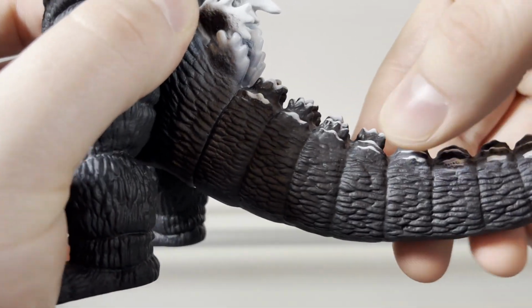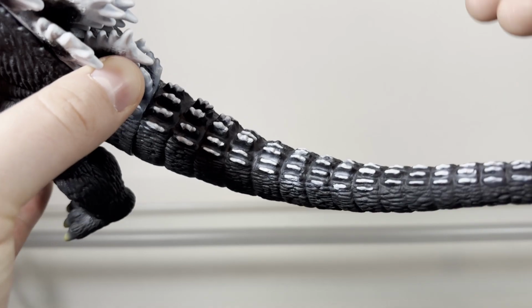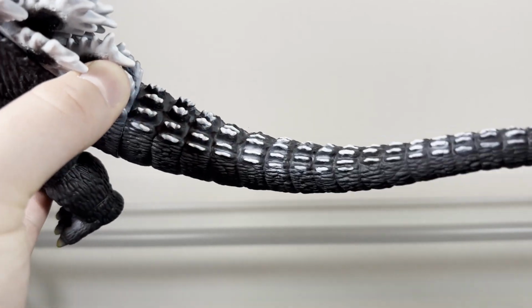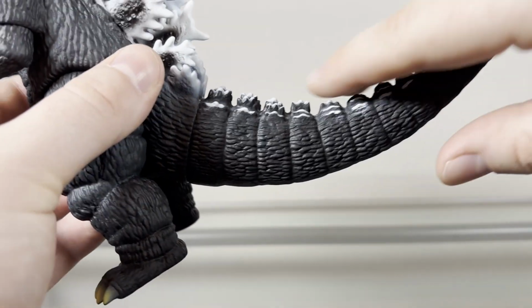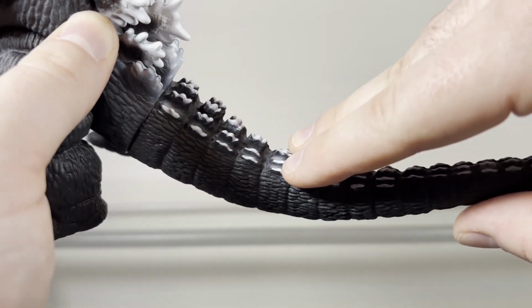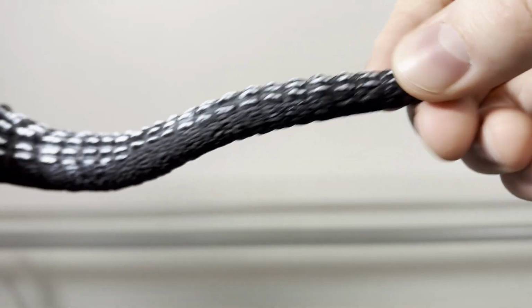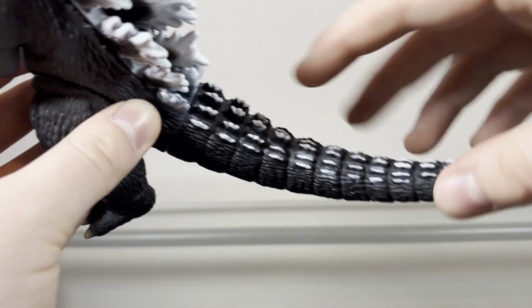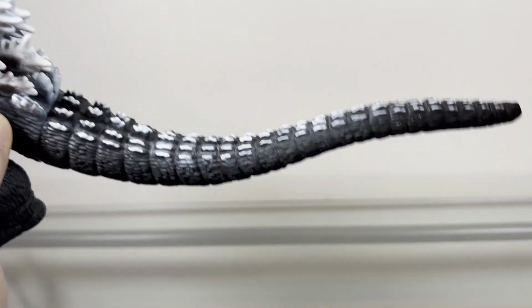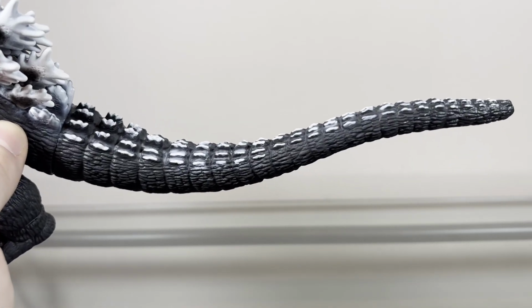Granted, they look a little sloppy in certain spots, but still, this is big. We never see this on a Movie Monster Series figure. Usually they paint the entire top of the tail to like here, and if we're lucky, we get it all the way to the end of the tail. But no, here, they painted each individual bump. And again, some spots look a little sloppy, but this is really cool.